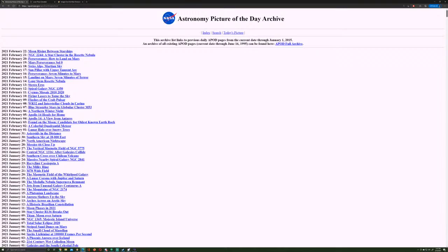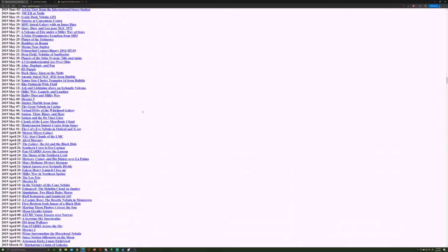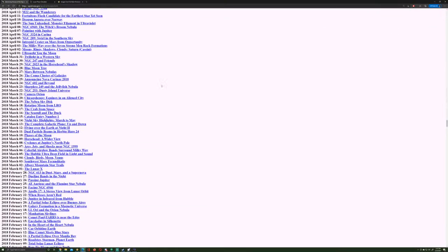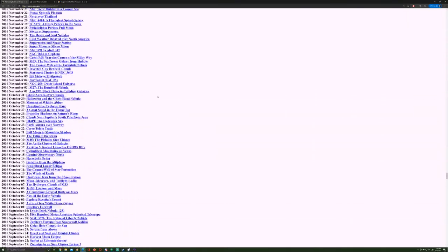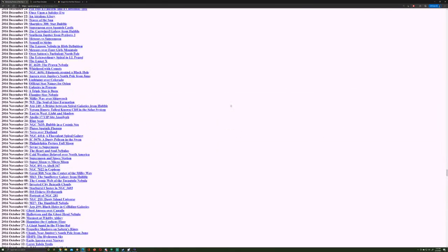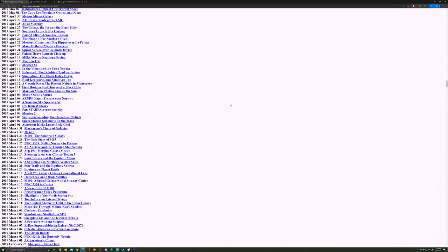And again, it goes back all the way to 1995. The current archive goes back to 2015, but then you can click on this right here. It says full APOD archive, and that takes you back to 1995. Some browsers have issues with it. I think it's got something to do with the way modern Web 2.0 works. But again, you can go back as far as you want, depending on the age of your kids or your family or however. Pick a day, pick their birthday, take a look at it.